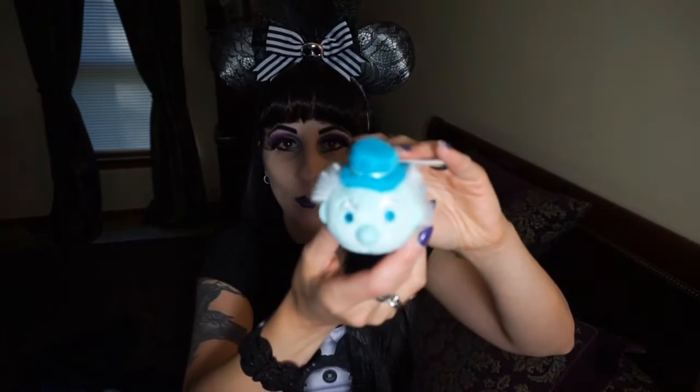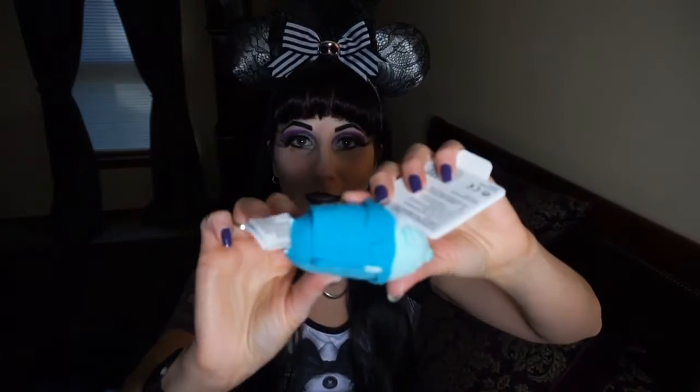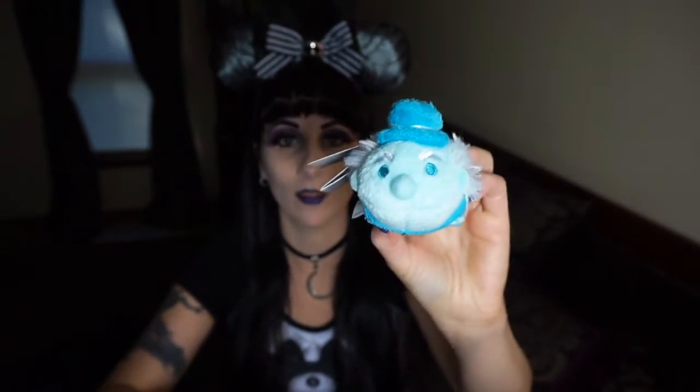So anyways, the next thing I got was a Haunted Mansion character. He's one of the hitchhiking ghosts. There's three of them total, and I didn't get all three. Stuff there is obviously not cheap. Like, it's Disney themed, so it's gonna be expensive, but I don't know, he's just this little beanie stuffed thing, worm looking. I just thought he was so cute and I had to have him. So I only got the one little hitchhiking ghost.